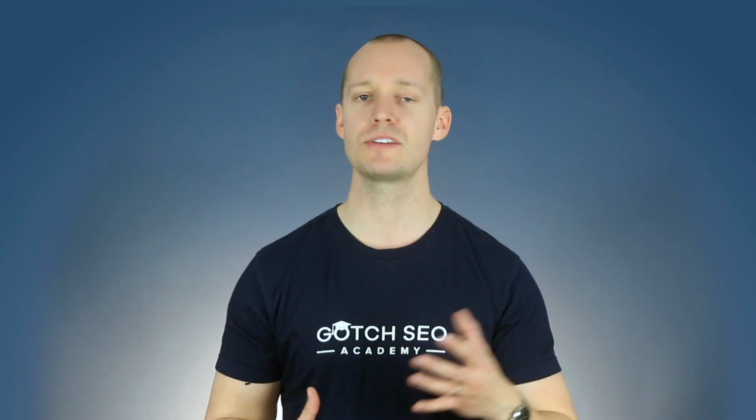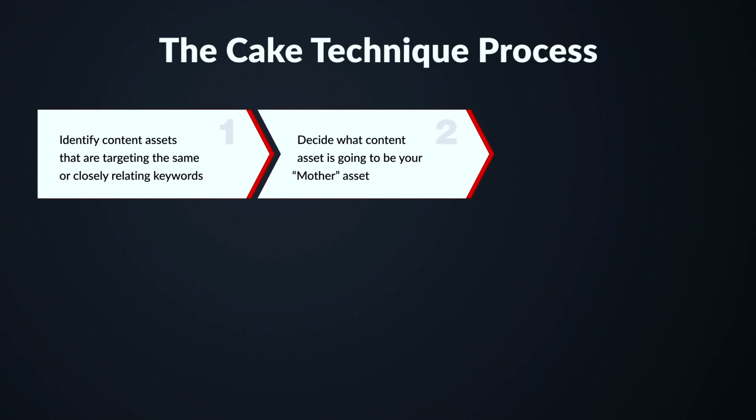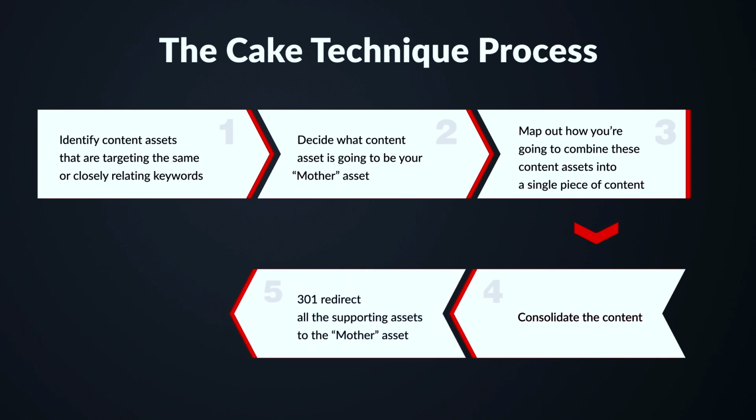So here are the steps to executing the cake technique. First, identify content assets that are targeting the same or closely related keywords. Second, decide what content asset is going to be your mother asset. Third, map out how you're going to combine these content assets into a single piece of content. Fourth, consolidate the content. Fifth, 301 redirect all the supporting assets to the mother asset.